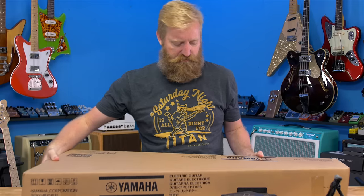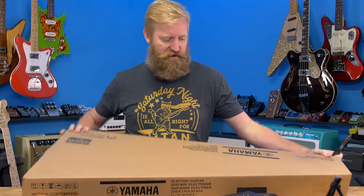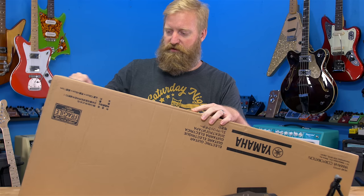We've got a box in a box, which is always a good sign. Well, a nice sign anyways. I've been getting plenty of cheap guitars over the years that just come in a single box, and it makes you wonder how often they get completely ruined in shipping.